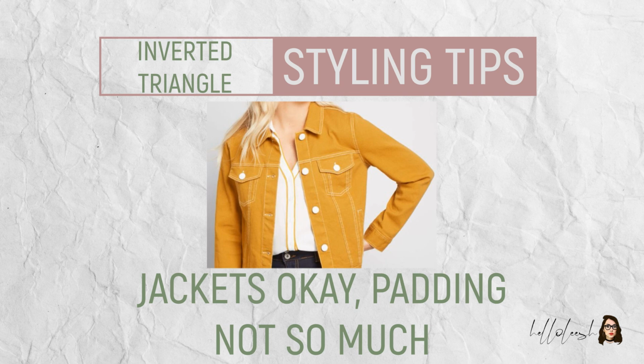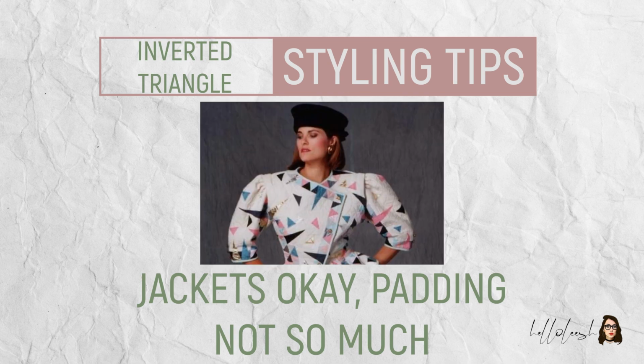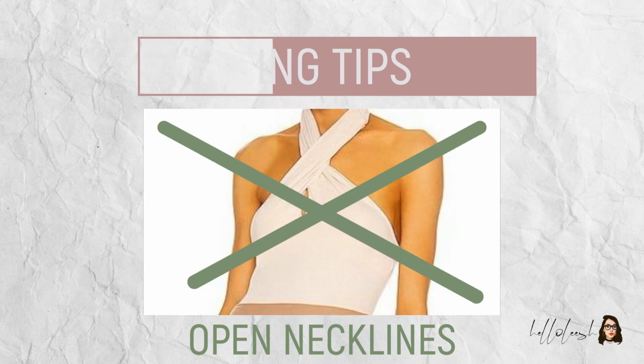While I encourage you to wear jackets and tops that cover the shoulders and are comfortable, I would discourage features like padded shoulders. I also like open necklines that turn outward toward the shoulders, as opposed to those that turn inward like halter tops. Halter tops or necklines that go in from the neck to the armpit can create the illusion that the shoulders are even broader than they are. Open necklines that move out towards the shoulders have the opposite effect.